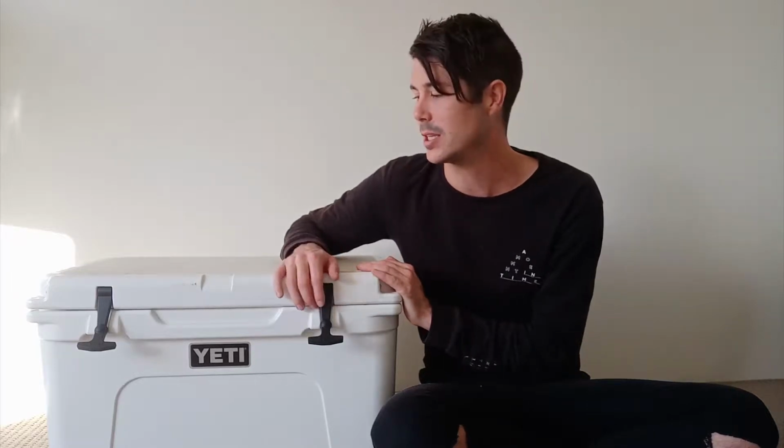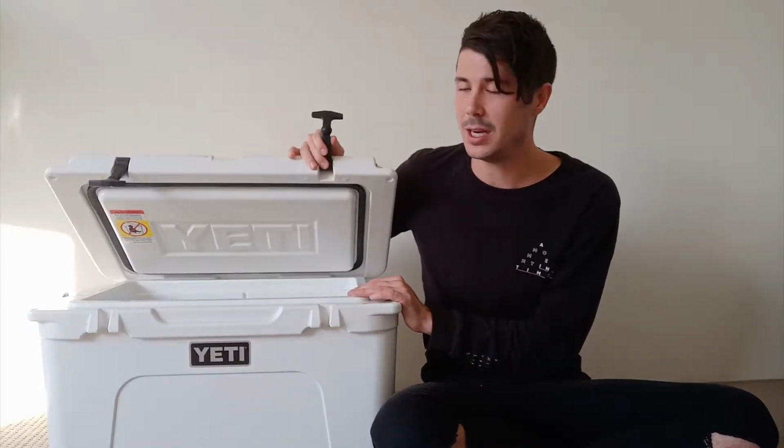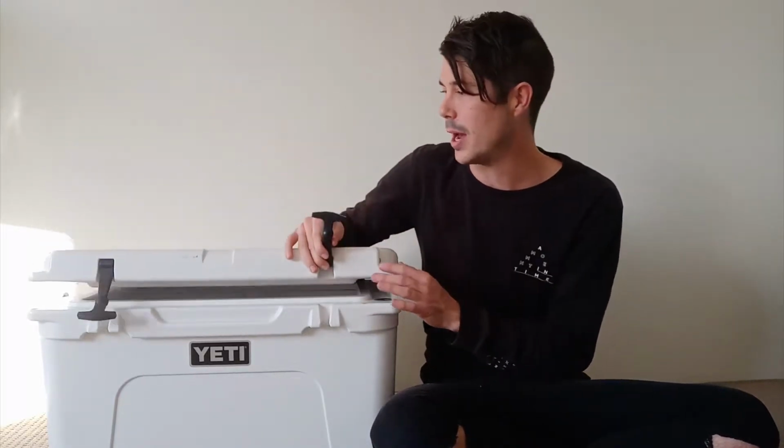Now that was in perfect conditions and completely full of ice, so you're looking at more around the 5-day mark of keeping ice. But in everyday use, when I was living in the van, this would only be maybe half full with ice, and it definitely kept ice for around that 5-day mark, which was really good.